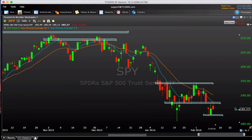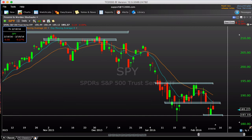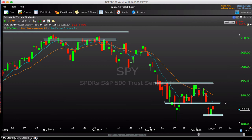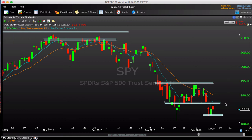Heading into tomorrow, these are the levels that we really need to have on watch. It's the lows from this week at 183. It's the highs from today, or really this 187, 187.50 band of resistance right above us. And I think this is the immediate range that we need to pay attention to. If we start closing below this week's lows and making new lows, all bets are off. I think the trend is clearly back in control, heading lower. And that certainly is the path of least resistance, probably the most likely scenario at this point.